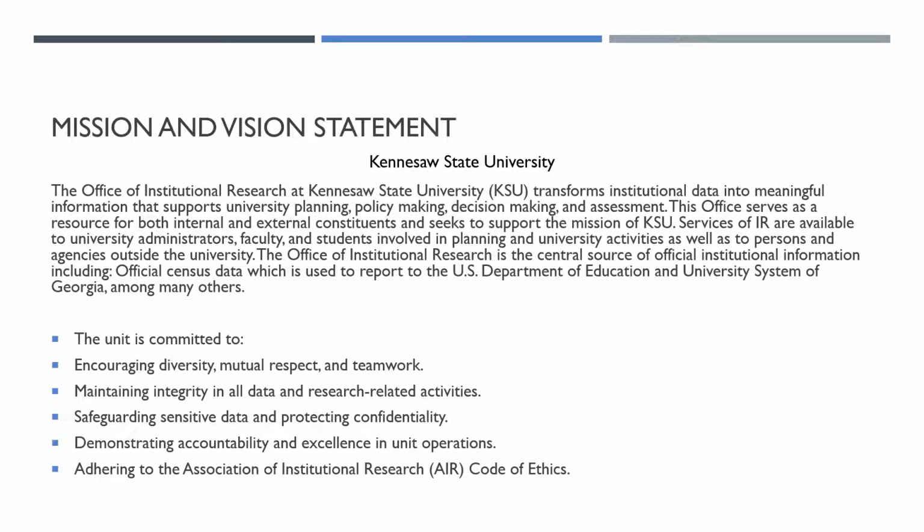Kennesaw State's mission statement, what stood out to me with theirs was that they help students succeed through exploration, collaboration, rigor, and uniting a diverse spectrum of backgrounds and talents. The other thing that stood out to me is they highlight how they are student-centered and research-driven, which Georgia Southern highlighted that they are student-centered as well.